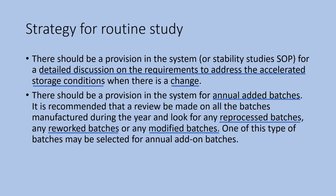You have to understand the product life cycle in a more comprehensive way. It should include, in addition to the routine manufacturing conditions, whether there are any batches for which reprocessing is done, or any reworking is done, or any modifications done, etc. That means you have to select, if available, the add-on batch from any of this category of batches during the study period. If there are no such batches, you can select any routine batch.